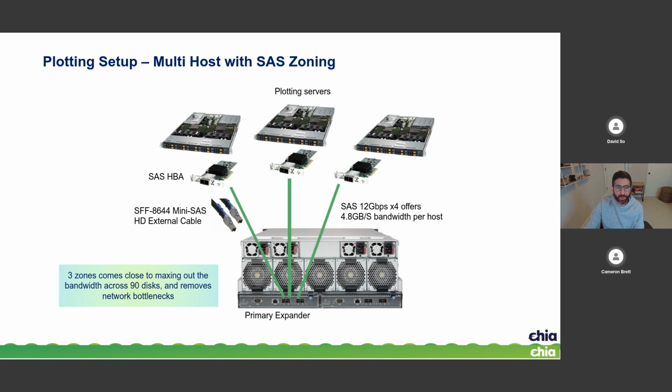So this is kind of overkill. A lot of people will not need to do this, but if you have a bunch of compute and you want to fill up a JBOD as fast as possible, then this would be the absolute fastest way to plot, because there's absolutely no network bottleneck. In storage, you call this DAS, or direct attached storage, because the storage is directly attached.